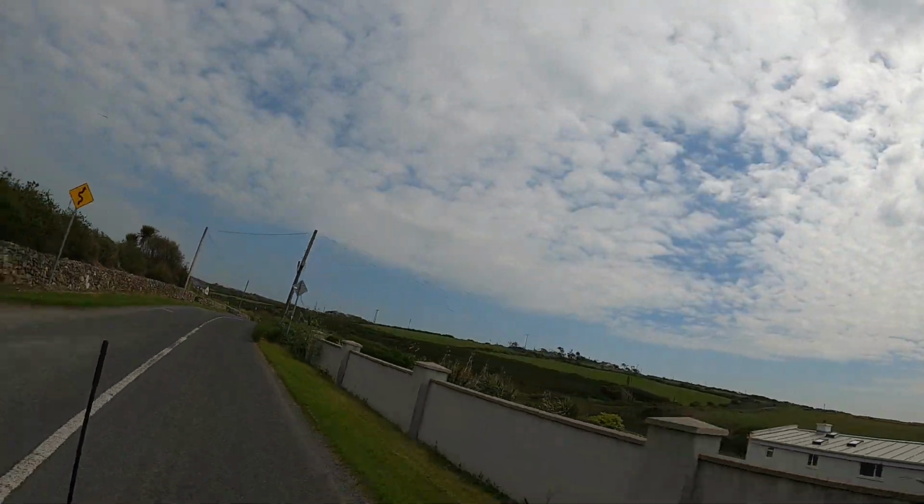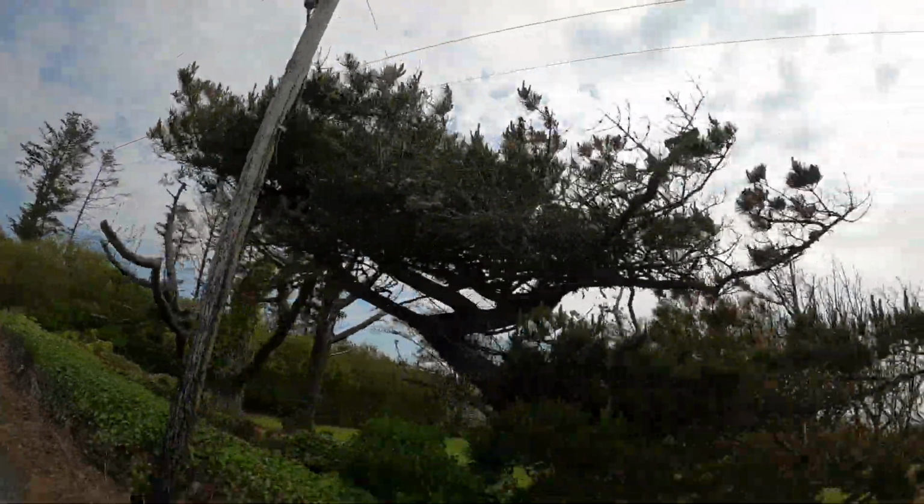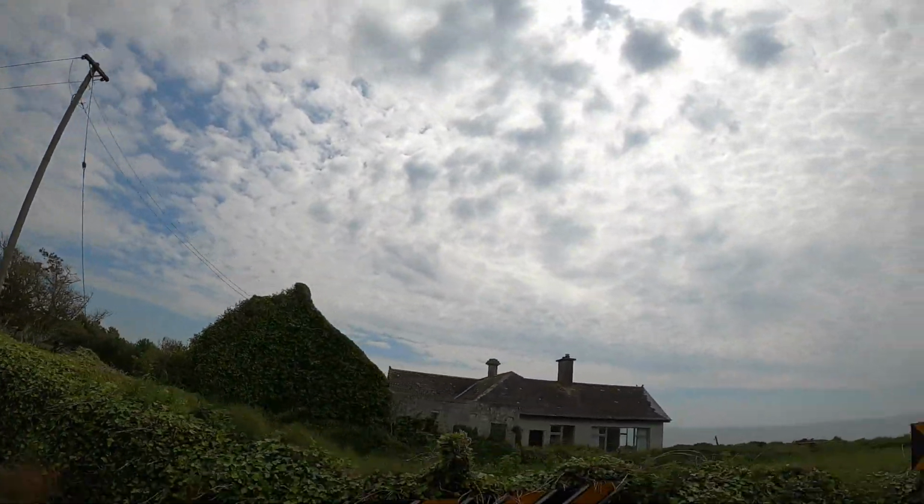The Helvick area in Waterford is well worth a trip in its own right as well, and it's the first time I was ever down there, and it's definitely a place I will be visiting again.